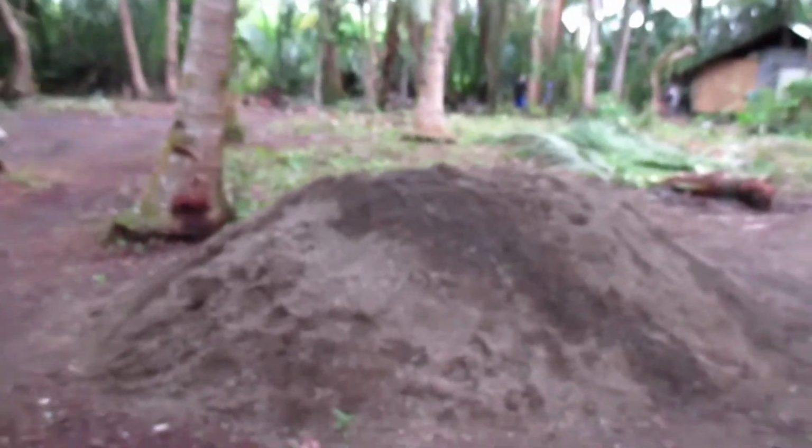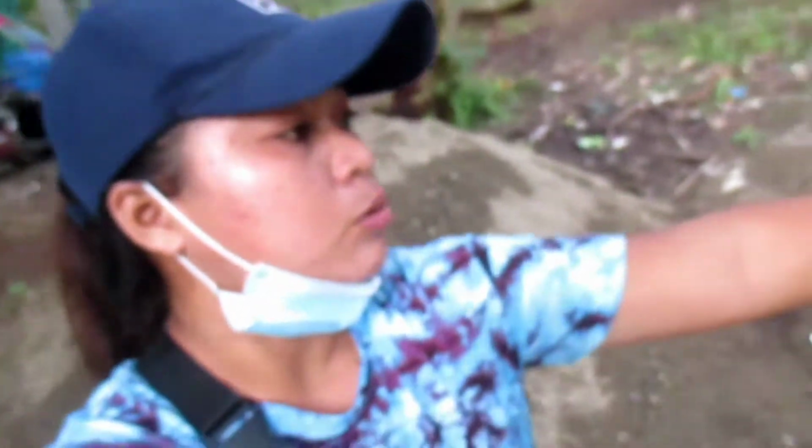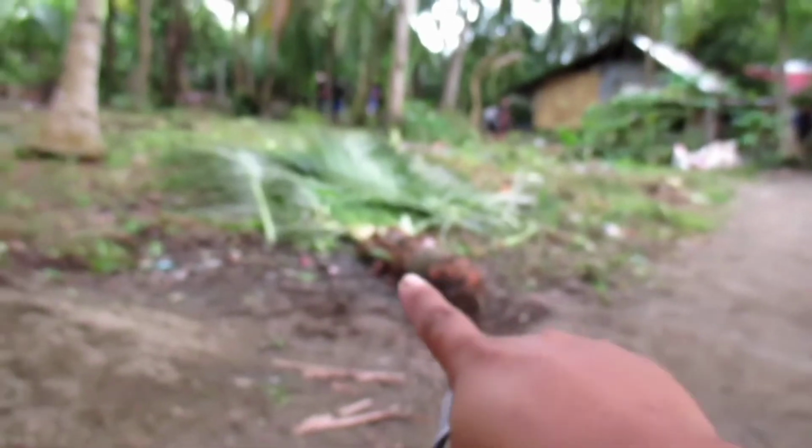So that is the 1 cubic of ready mix soil. So we are going to load this ready mix soil to that area, because there is some water there. So we're gonna put it in there to fill up those areas.